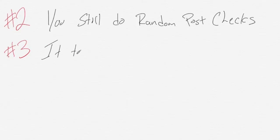All right, the third sign that it's time to upgrade is if it's taking you more time to manage your guard tour system than the system itself is actually saving you, right? Software is meant to add efficiency and add resources and free up your time.